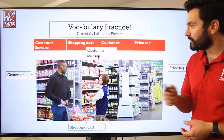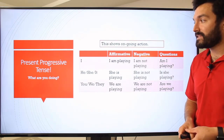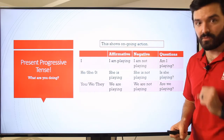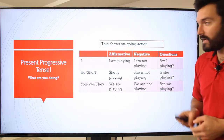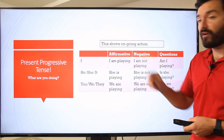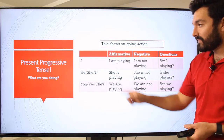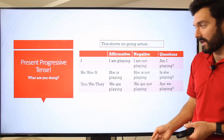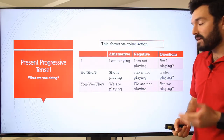Great job. Okay, so now for some grammar. We're going to talk about the present progressive tense. What are you doing? Right? That's what this is about. It shows ongoing action. So, if we're talking about the affirmative, what are we doing? I am playing. He, she, it is playing. You, we, they are playing. So it's am, is, or are.